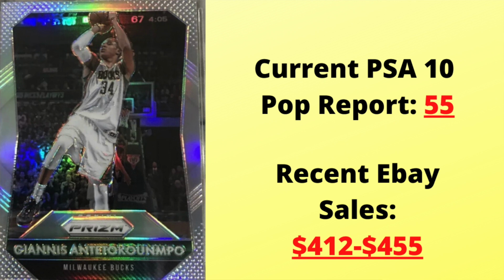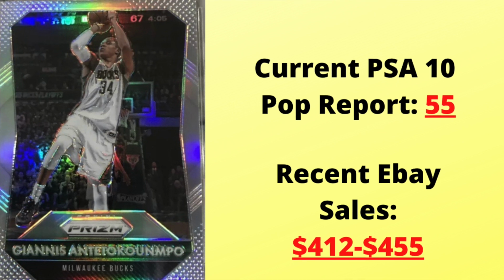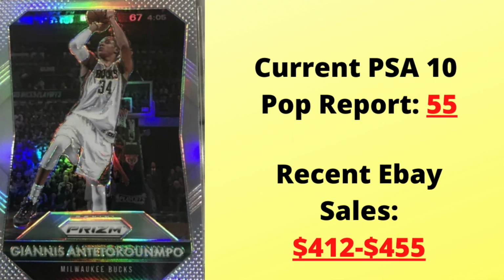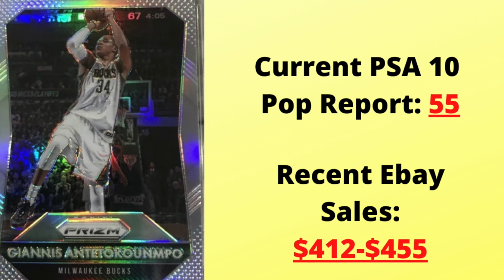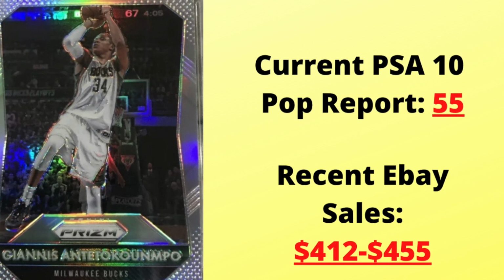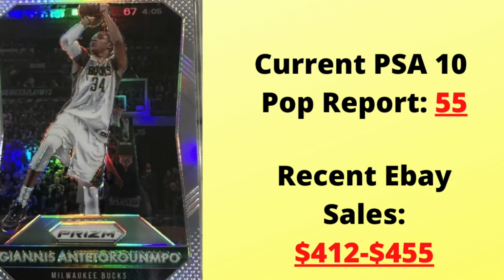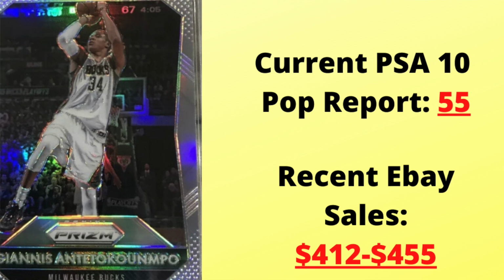Next, I've got the Prizm Silver 2015-16 Giannis Prizm Silver number 144. 55 of these at PSA 10, and they're selling anywhere from $412 to $425. And then the base card of this, there's only 11 in PSA 10, $75 to $100 over the last few months. So there's not many out there. I guess keep an eye out for them.